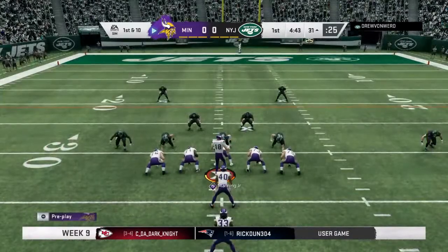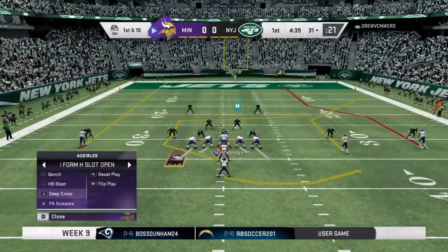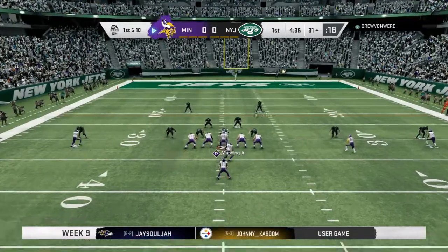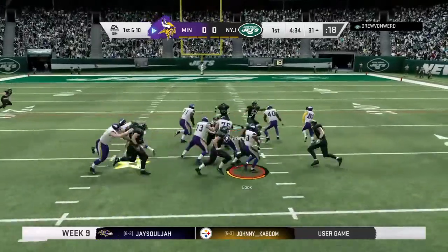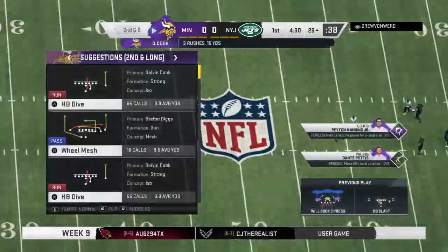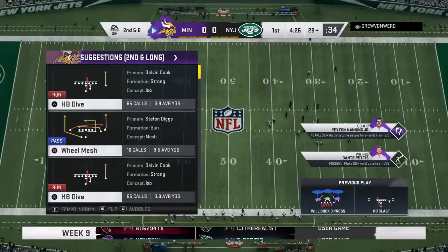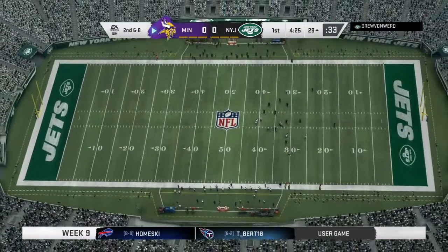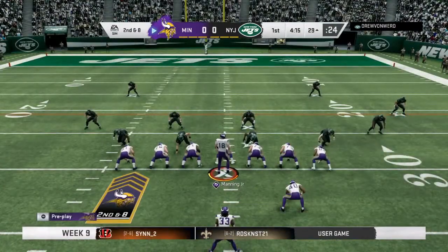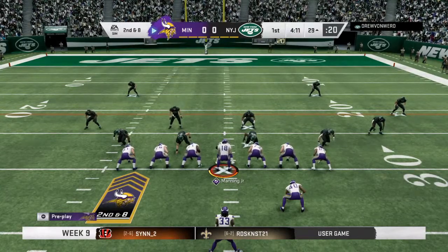Line of scrimmage, the 31 now on 1st and 10. On the ground, it's Cook. And he winds up getting only a couple there, down to the 29. They tried a quick hitter inside, but that one was swallowed up because what they're hoping, those big defensive linemen will take the bait and move laterally and open up a crease that they can run through. Didn't happen on that play.